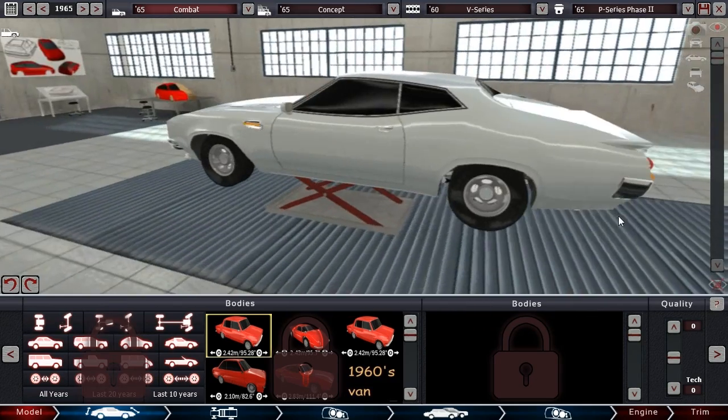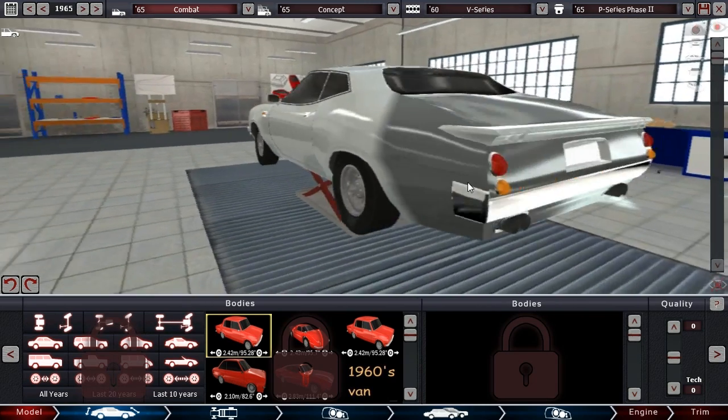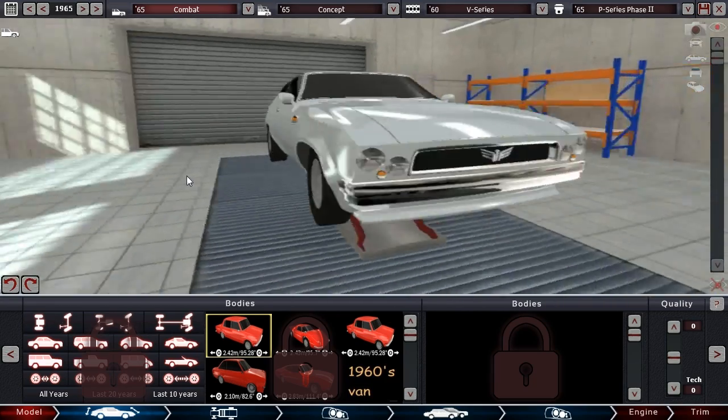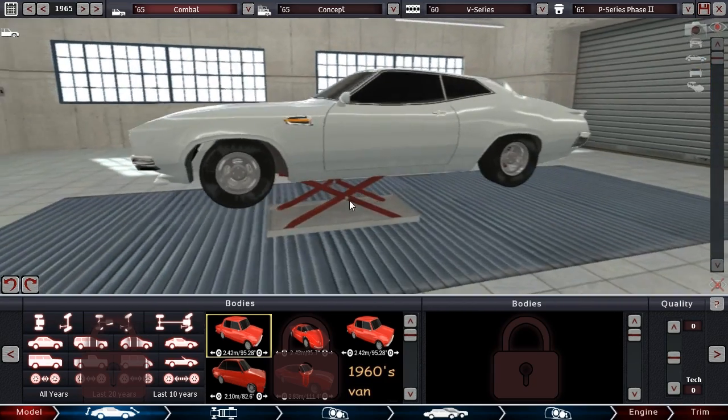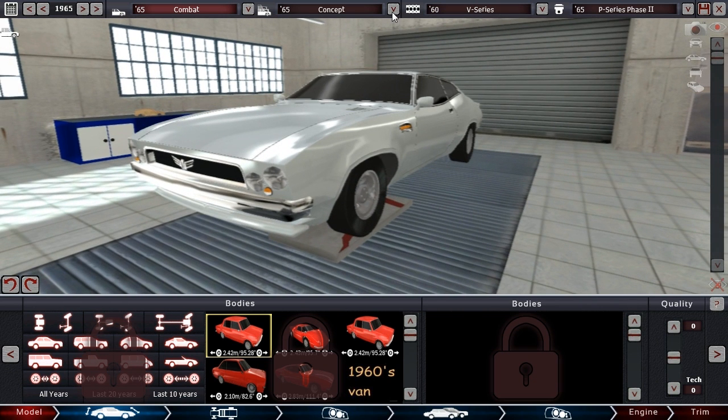The back I'm happy with. This shape I am going to try and deal with too. I'm not overly happy with the way the back window is looking. So these things I have decided to work on. So what I have to present to you is the 1966 base production vehicle already made.